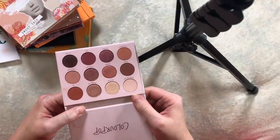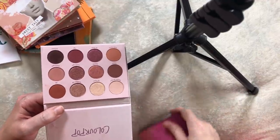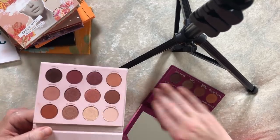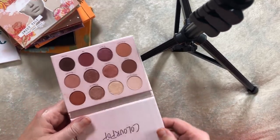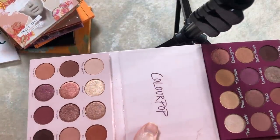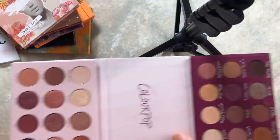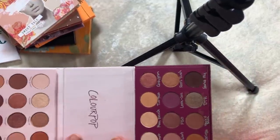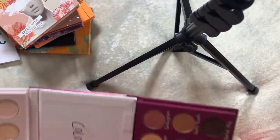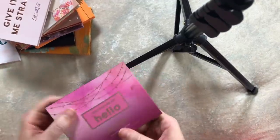There's one that's kind of similar. Let me grab it. Okay, so You Had Me at Hello is pretty similar in shades, but to me, the winner is the Give It To Me Straight. I prefer this palette to this palette. I don't even know why. I just really enjoy working more with the Give It To Me Straight than I do with the You Had Me at Hello.